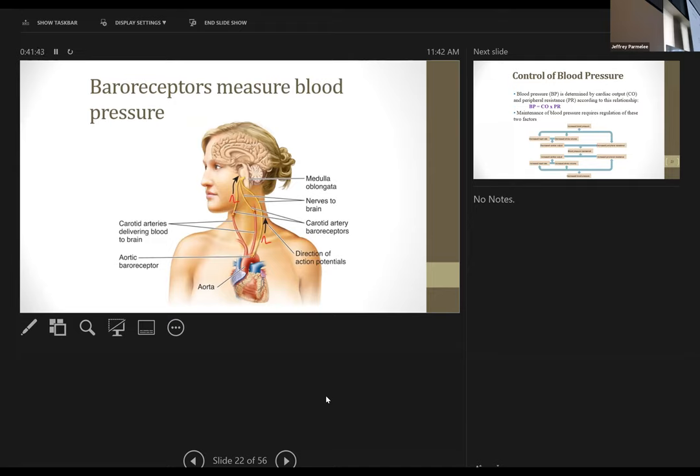So here's another illustration showing that in your aortic arch and your carotid arteries, you have baroreceptors that are measuring pressure constantly. As you sit up, as you walk, as you sit down, your blood pressure changes, and your medulla makes adjustments.